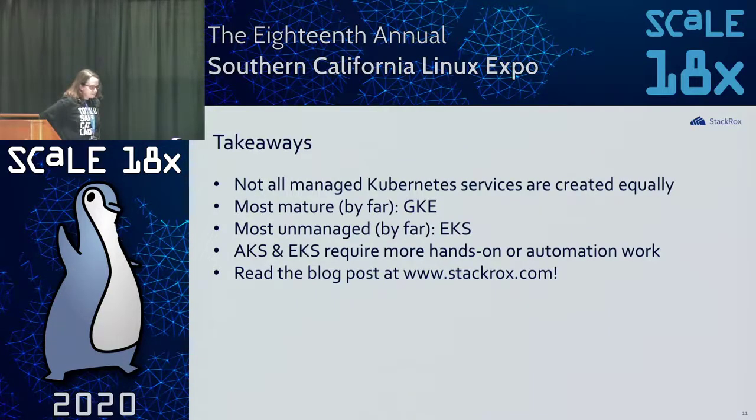EKS is... So let me preface this by saying that if you have access to any of my personal data, please don't put it in an EKS cluster. The management overhead aside, it is very difficult to secure.